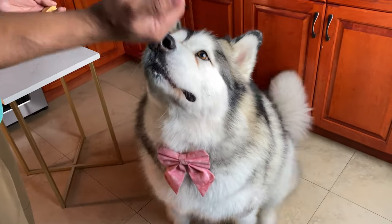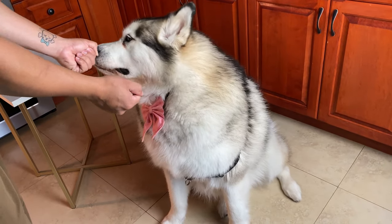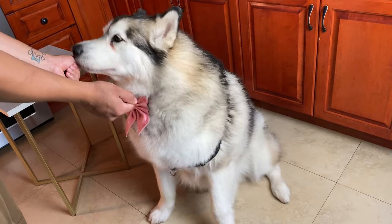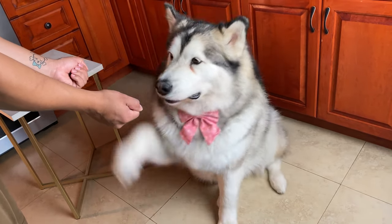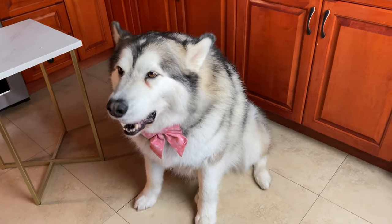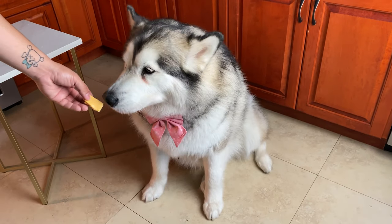Cheddar from Vermont. Okay, this is American. Try both. Make sure you pull this one. Okay, which one do you want? Which one do you want? That one? Venus knows expensive. You can have this one too.